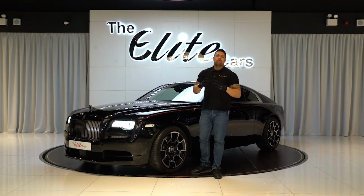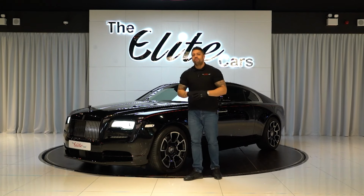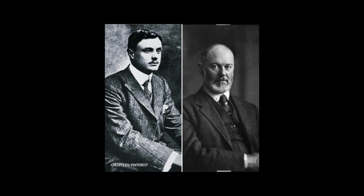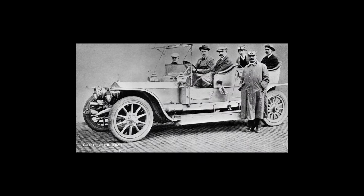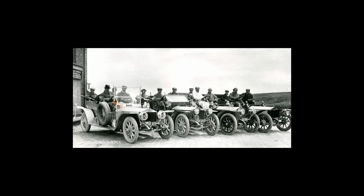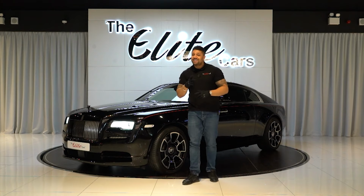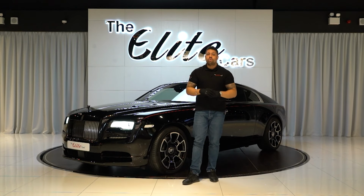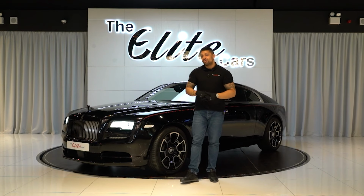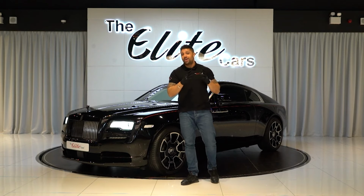Rolls-Royce, known globally to be the absolute pinnacle of automotive luxury. Henry Royce and Charles Rolls started Rolls-Royce in 1904. They came from very, very different backgrounds, but they had a very successful partnership because they had such a massive love for engineering. In 1907, they released what was then the world's best car, which was the six-cylinder Silver Ghost, right? And from there, that's a lot of heritage, guys. That's going back a long, long time.